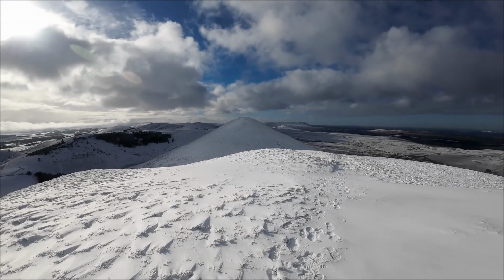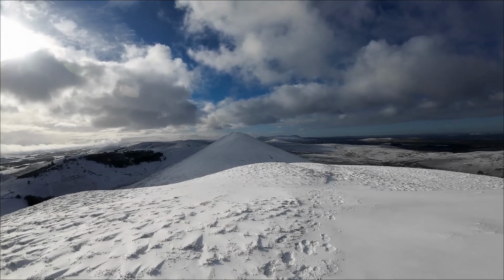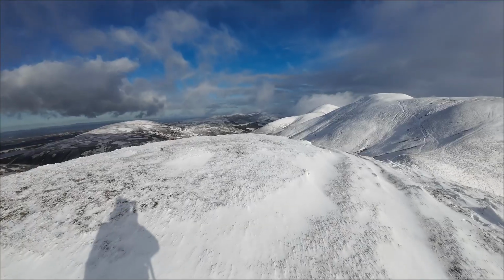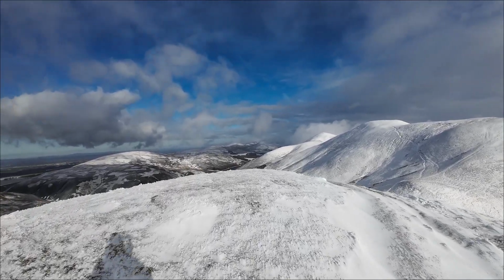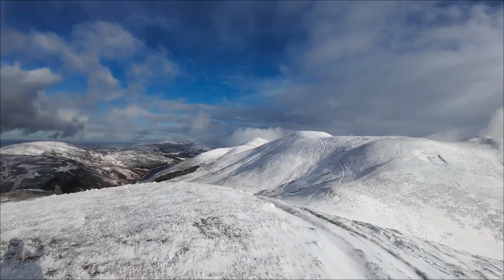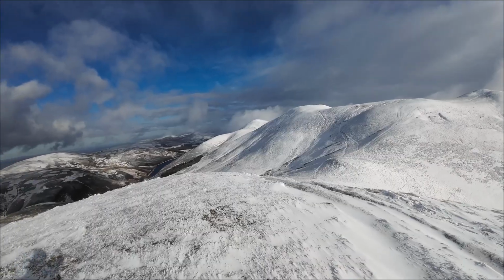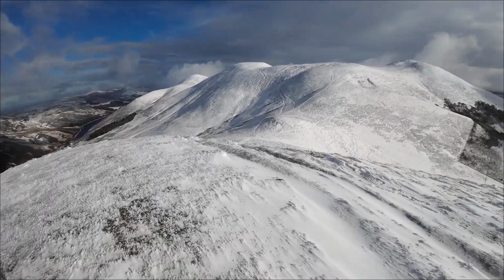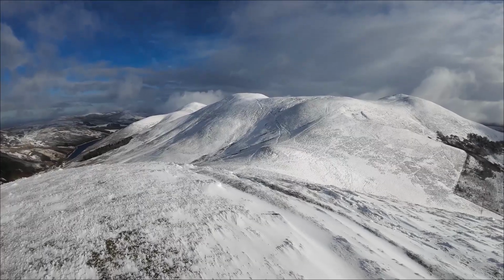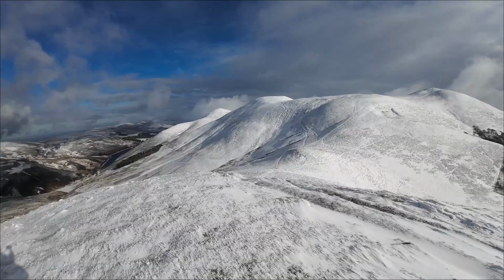I love that view. That's West Kip. I'm in East Kip. I'm at the top of East Kip just now. Look at that cloud coming in. It looks a bit grim. There's someone up there just getting up to the top of Scald Law. Decent path up there. And I think that's where I'm going to head next.